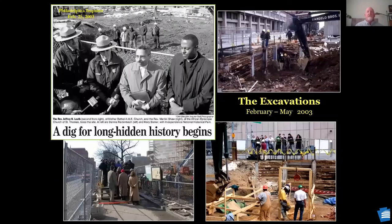So the excavation itself sought to recover any kind of physical evidence, archaeological deposits that could shed light on Dexter's personal history, the members of his family, and potentially other members of the African-American community that occupied this larger block. The excavations began on February 25th, 2003, following a brief convocation ceremony conducted by the then ministers of St. Thomas and Mother Bethel AME.